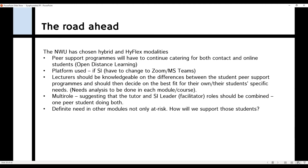Lecturers should be knowledgeable on the differences between the student peer programs and should then decide on the best fit for their own students or their needs. Needs analysis needs to be done within each module, of course, to decide which one of these programs will suit the program and the lecturer and the students best.